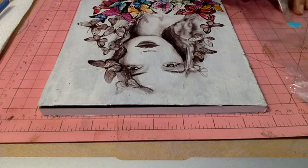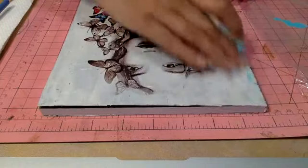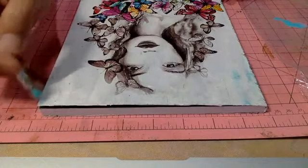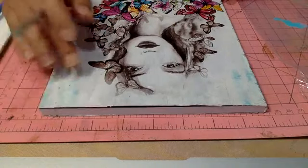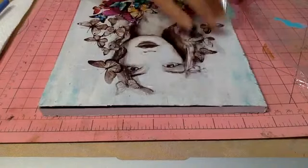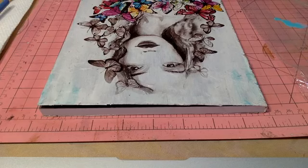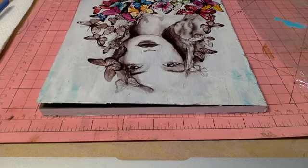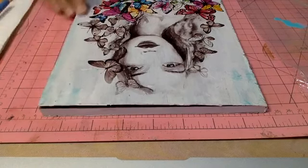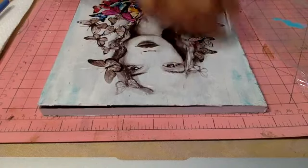And I'm just going to take a little bit and bring it into here a little bit, just to give it that drippy, nice drip feeling. Just so that I can give it a little bit of color. So I kind of went with where the back was. I don't think I actually want to bring in that dark color, because I think it would actually take away, I'm thinking, from the butterflies.